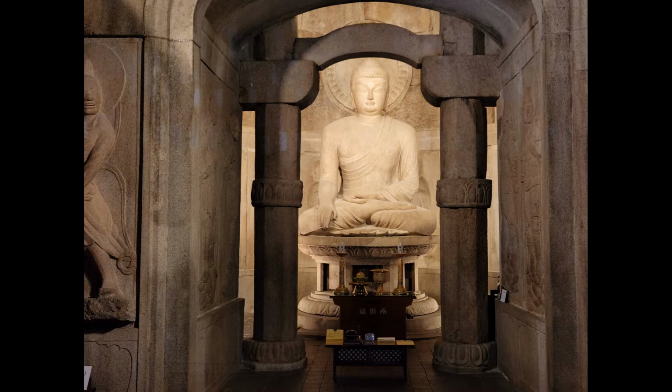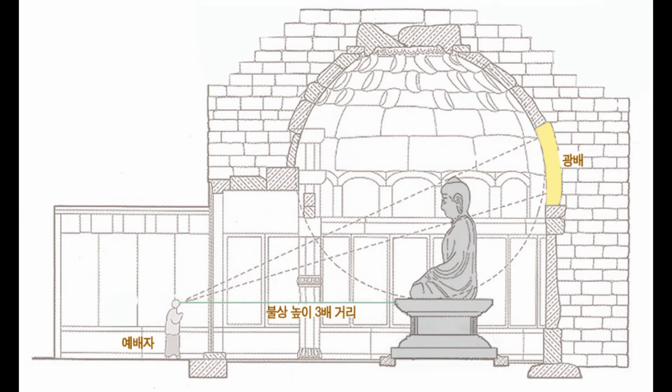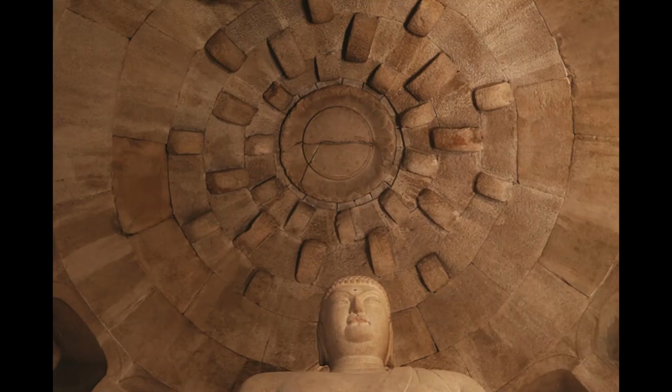It is assessed this was to offer some sort of protection against invaders across the East Sea, primarily from Japanese raiders who were active during this time period. The statue originally had a coat of red paint, though time and weathering has left only traces. The grotto was built over a stream, and shafts were made in the ceiling to provide natural ventilation, reducing humidity and protecting the artwork within.